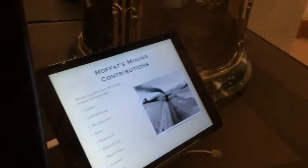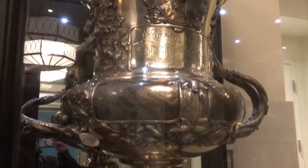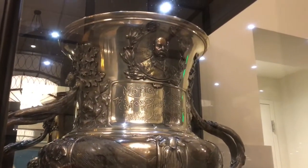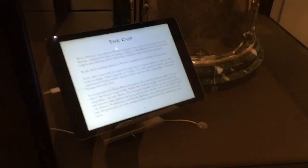Let's see what we got here. This is really cool. This beautiful cup. Moffat Road, the gateway through the Rockies. That's a story for another day. We got the Moffat Tunnel, and a lot of history attached to this name in town here. Up here's kind of a cool display. We've got different trains, BNSF trains on display, which is really cool. Little ATM. Some really cool signs, artwork hanging up.